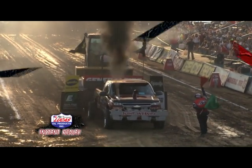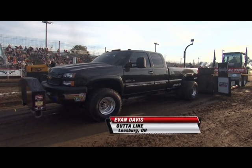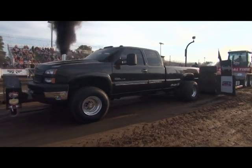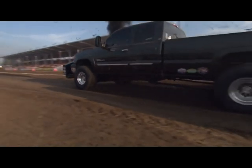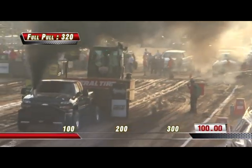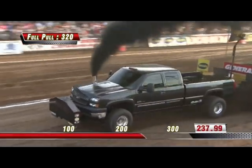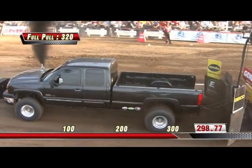Keep in mind, if we have more than one over 320, we will have a pull-off as we take a look at Evan Davis, the truck called Out of Line, another Chevy, this one out of Leesburg, Ohio. That baby is jet black, too. It is a beauty. Now, you can hear the difference in the configuration of these things and also watch the lines that these drivers take.